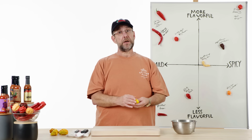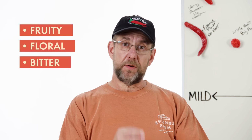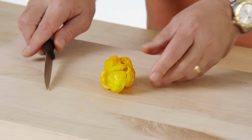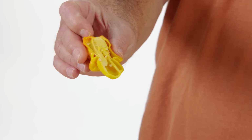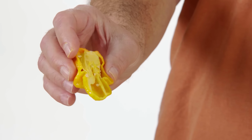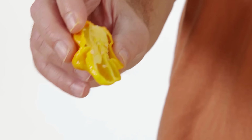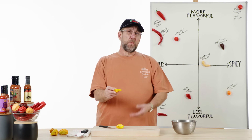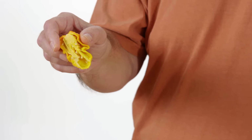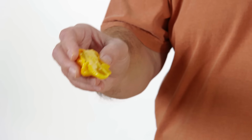This one I love because it's really dynamic. Fruity, floral, bitter, okay? You get all three of those tones to it. On the high side, you have that thick seed wall, and the skin's a little bit thicker on the top. And then as you move down, it gets thinner and thinner and thinner. It has a lot of pith to it. And the ribs are a little bit thicker than your normal super hot. I think that's why it has such a good heat. There's not as much oil production in these as there has been in other peppers, but there is a lot of pith that's gonna be holding that capsaicin.